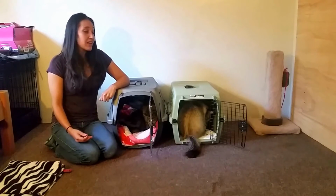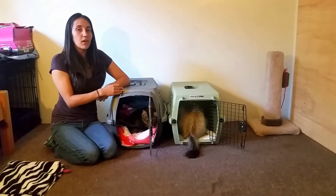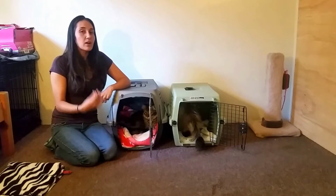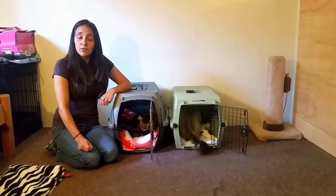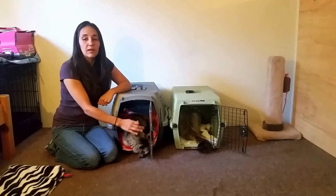So the first thing is getting your cat comfortable with the box being around. You want to get it into a good position. You want it to be in a place where your cat goes frequently, where you go frequently, somewhere in your house like the living room, the bedroom, the kitchen, where your cat already feels comfortable exploring and going around and seeing everything.